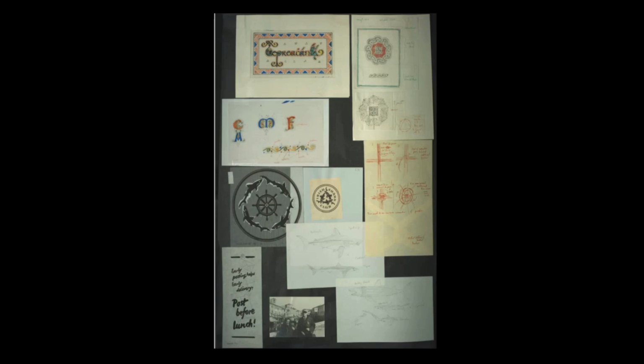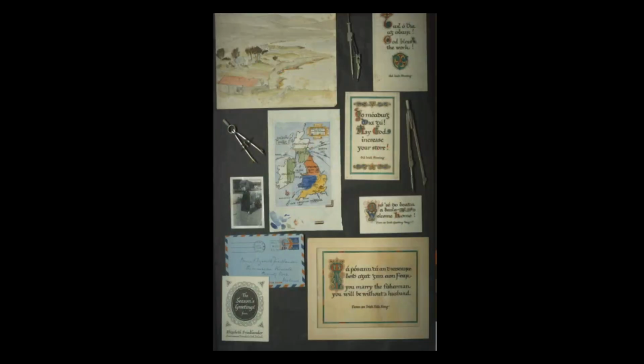In the middle on the right hand side is the design of St. Bridget's cross, which is kind of looking at how they were woven and how could she translate that into a drawing form. Next slide there, please, Elaine. Thank you.